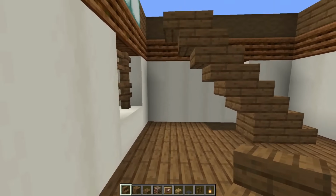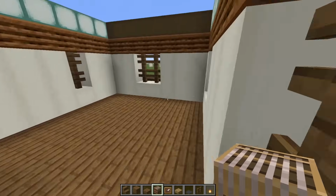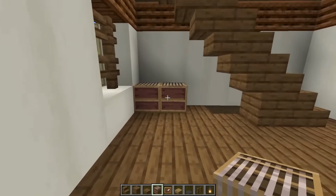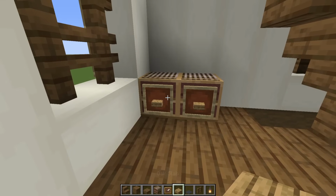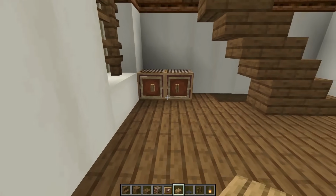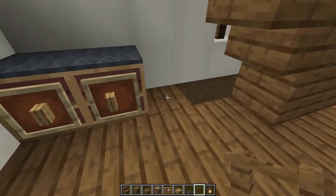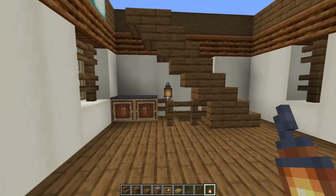Now just underneath here we're going to grab some looms, and we're going to place 2 right there, but we want to be facing in this direction when we place them. So 1, 2 looms, so they look like that, just sitting underneath our stairs. Now on the front of them we're going to put 2 item frames with oak slabs inside the item frames, and I'm going to twist them so they look like that. Now on top I'm going to put 2 grey carpet, and then we'll just put a fence around the edge of our stairs. So 1, 2, 3 fences with a lantern on top.